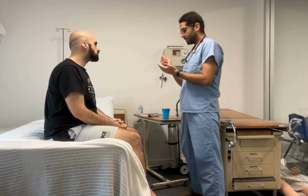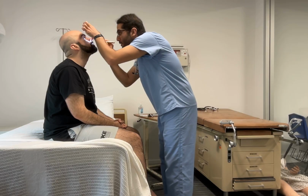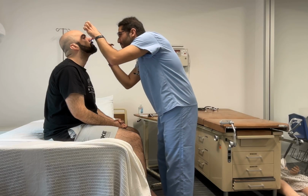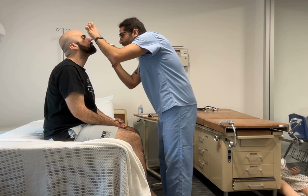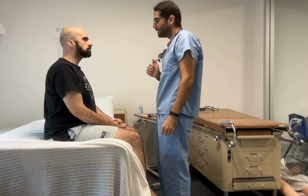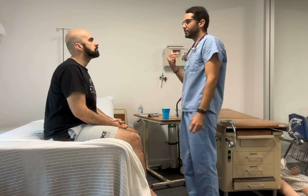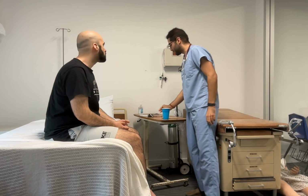Now I'm going to inspect the inside of your nose, so look up a little bit. So his mucosa, septum, and turbinates is what I'm looking for. They are symmetrical and intact. And you do have nose hairs, which is normal as well, and they're evenly distributed in both nares.